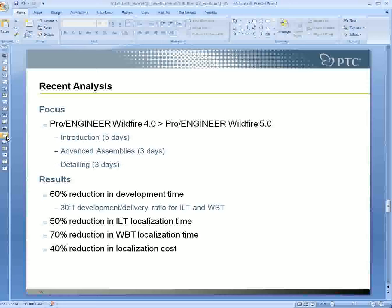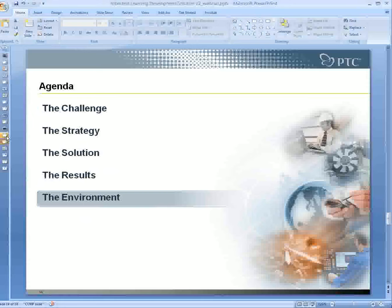And again, as I mentioned, as we continue with other course curriculums, we'll continue to look at these, analyze more curriculums and analyze where we were before and where we are today. So a little bit about the environment of what this kind of looks like.